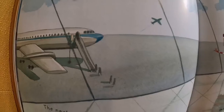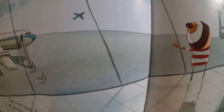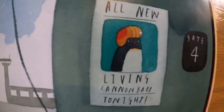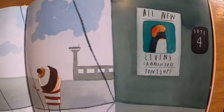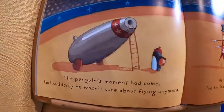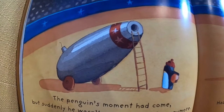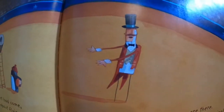The next day, the boy tried to think of all the places that Penguin might go when something caught his eye. He didn't have much time. All new, living cannonball, tonight! The penguin's moment had come, but suddenly, he wasn't sure about flying anymore. He wished the boy were there. Had his friend even noticed he was missing? But it was too late for thoughts like that. Bam! There he goes. He took off like a bullet.